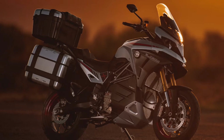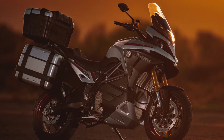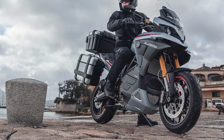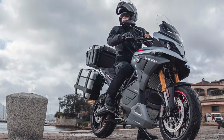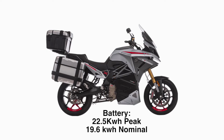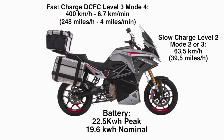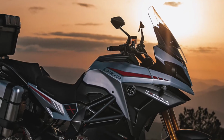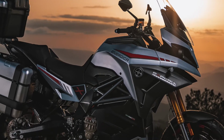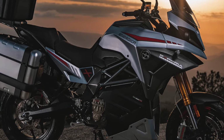The lithium polymer battery is good for 22.5 kWh peak and 19.6 kWh nominal. It will DC fast charge to 100% in 65 minutes, or in just over 6.5 hours on a slow charge. Once fully charged, Energica quote a stunning maximum range of 420 km or 261 miles. Although that is in the city, not really an adventure tourer's natural habitat. Still, the combined range is also good, quoted at 256 km or 160 miles. The battery is good for 1200 charge cycles, and Energica put a 3-year or 50,000 km, that's a 31,000 mile warranty on the battery too.